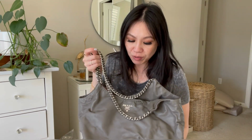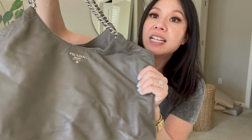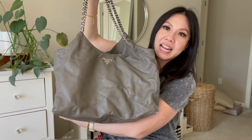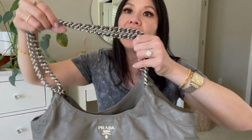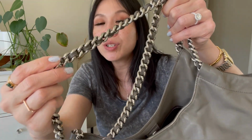This one I wouldn't say is vintage because I don't know exactly when this bag launched, but it is this beautiful, supple leather tote. I know it looks a little wrinkled because of the way that I had it stored. But I guarantee you guys, if you see it up close and you feel it, it's so pretty. I love the chains on here. You can see the leather intertwined with the hardware. But it's definitely a perfect bag for work.